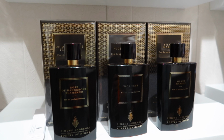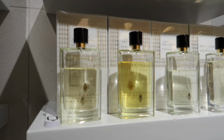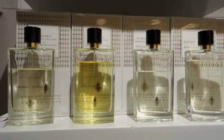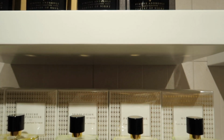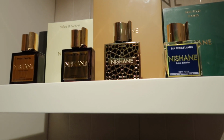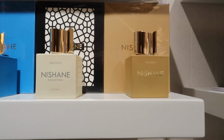I think most of these, as the Parfum Intenses, were priced around about £150 for 100ml, which is practically equivalent to your luxury designer fragrances like your Chanel, like your Van Cleef & Arpels, etc. And as you pan across, you'll see Nichane. So you have all of the most popular ones, so 100 Silent Ways, Annie, Hachivat, loads of beautiful offerings here.